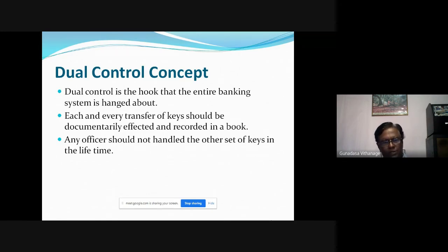You can open the lower cage of it. When you put the item on top, it goes down, and you cannot open it until the other officer comes. You put the item into the drop safe, and thereafter all the items you took on the day are put into that drop safe. At the end of the day, the other officer who handles the other key will come, and you both jointly open this drop safe.